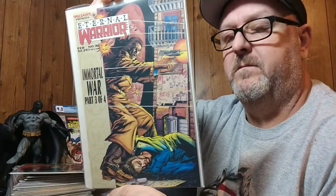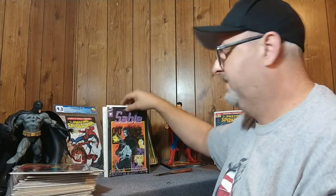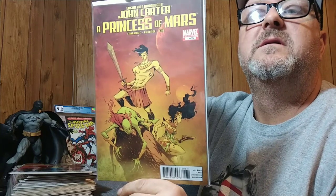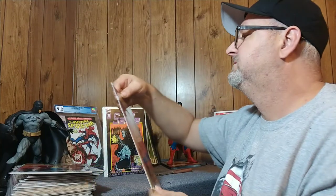More Valiant. Eternal Warrior, I remember this when it came out. Number 30. Immortal War, Part 3 of 4. Now, First Comics. Mike Grell's Sable, number 2. Well, John Carpenter presents A Princess of Mars, number 1 of 5. At least it's a Marvel. Never heard of it. I know who John Carpenter is. Who doesn't know who John Carpenter is? But still.